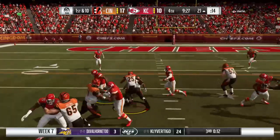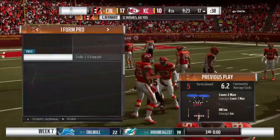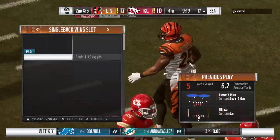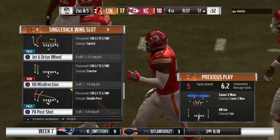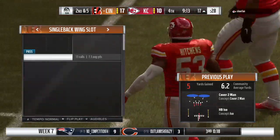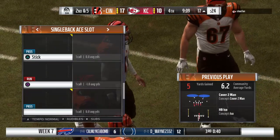Now a carry for Bernard. And he's going to fight his way forward here for a modest gain. 5 yards is the tally on first down. That brings up 2nd and 5. Now, I'm guessing you'd say this is kind of the key here. Grind out some yardage, work on that clock, see if you can continue to tick it down. Definitely. You want to bleed things out at this point, right?